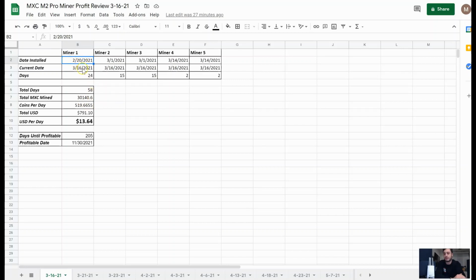The first one I got in the beginning of February. The next ones I got late February and beginning of March. So right here, we have the date installed, which is the day that I got them after shipping. It only took about 7 to 9 days for all of my orders, but now it's a little longer. I think it's like 3 weeks, 4 weeks, which is still a hell of a lot better than Helium.